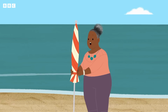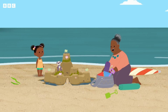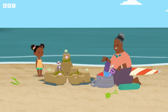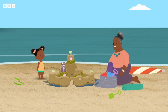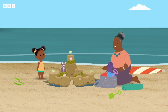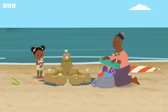Not today, JoJo. The tide's coming in. The tide? The waves were much further away when we arrived, but now they're coming closer. They'll cover the whole beach soon. The whole beach? The waves will wash the sandcastle away. So when the tide goes out and the waves go back, the beach will look brand new. Oh, no. Sorry, Panda.